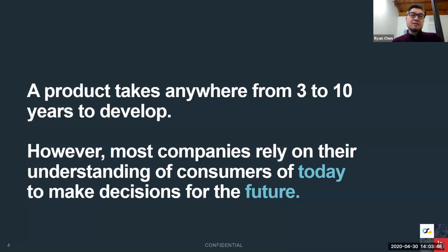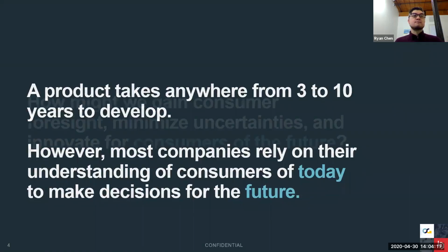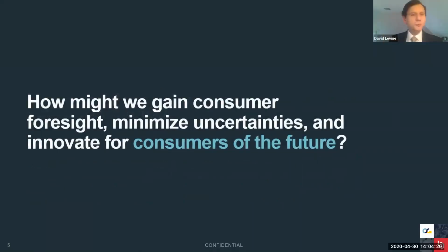So let's start with something that's familiar for us. We all know that a product takes anywhere from 3 years to 10 years to develop, from idea to commercialization. However, most companies rely on their understanding of the consumers today, either through generative research or concept testing to make that decision for the future. We know consumers are evolving. This is a risky strategy. So the question is, how can we gain foresight so that the uncertainties are minimized for the customers of the future, not just for today? How are we thinking about innovation for the longer term?